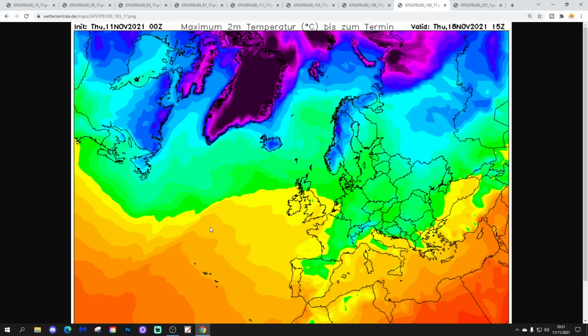Temperatures on Wednesday really quite mild across western parts of Europe, lifting back up into the mid-teens Celsius through Ireland and the UK, northern France, for example. Coldest further north and east.